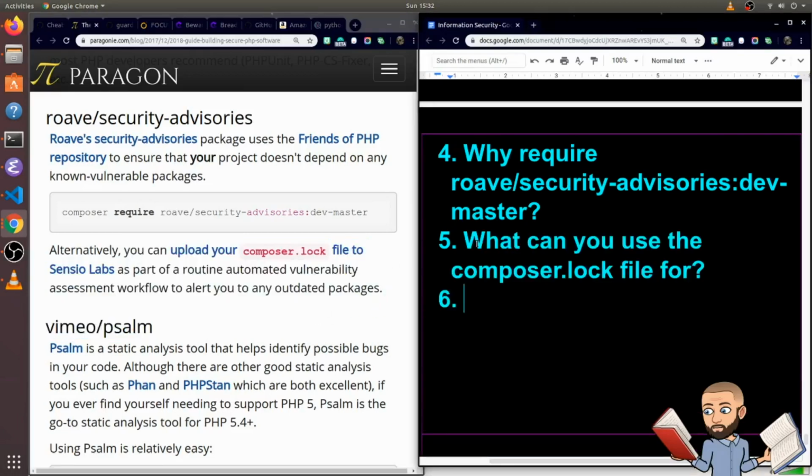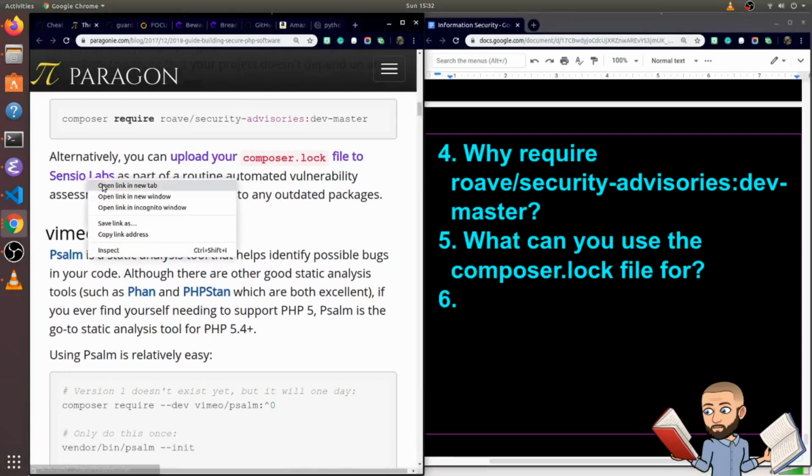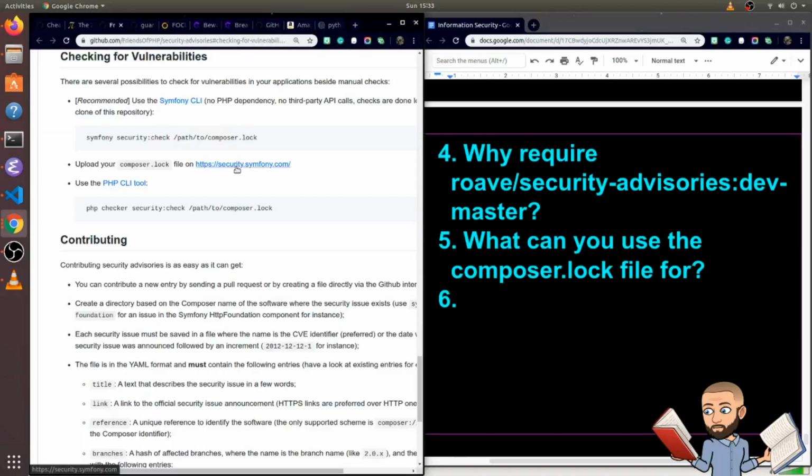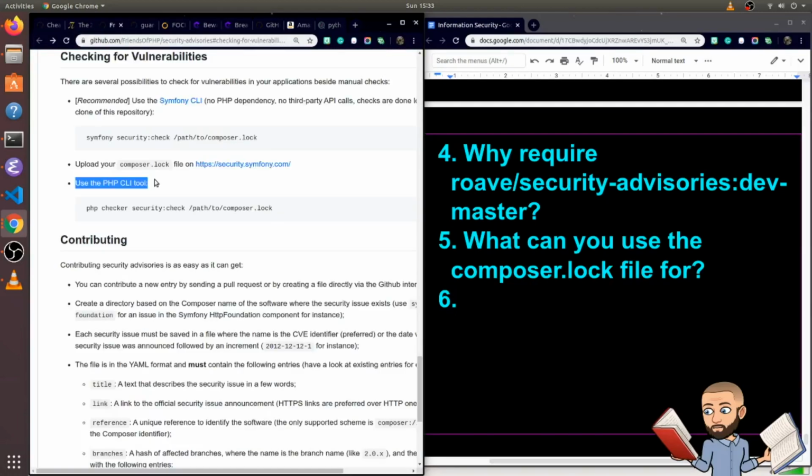So what can you use this composer.lock file to do? You can upload it to Sensio Labs. Let's check that out. Well, we click that link and then it tells us to go to this other link. That is, if we want to upload. And so here it is, pretty straightforward. I want to go back though, because if you're a command line fan, you can use this. PHP checker security:check, and then the path to your composer.lock file.